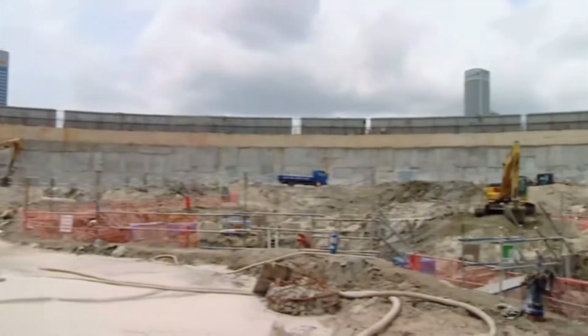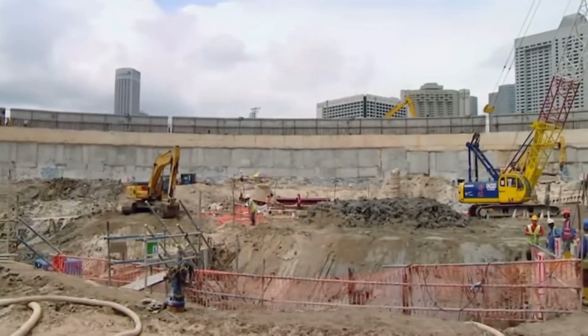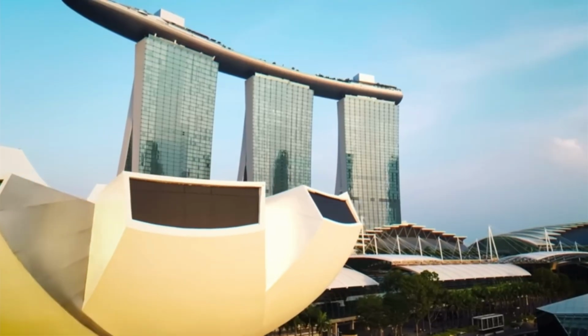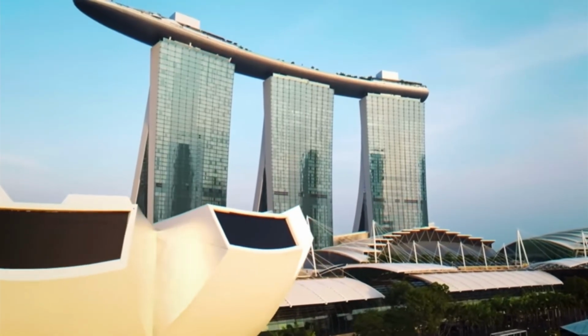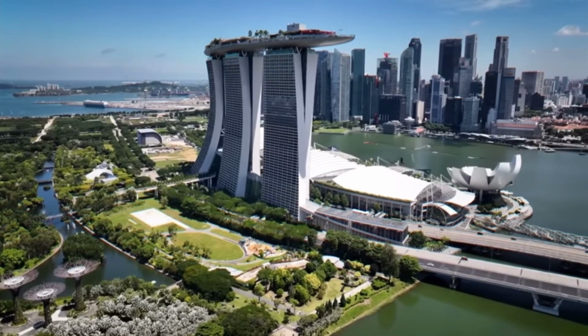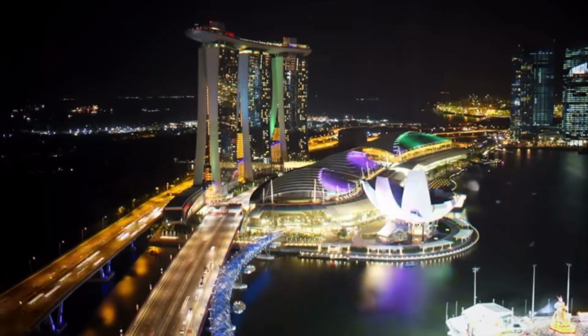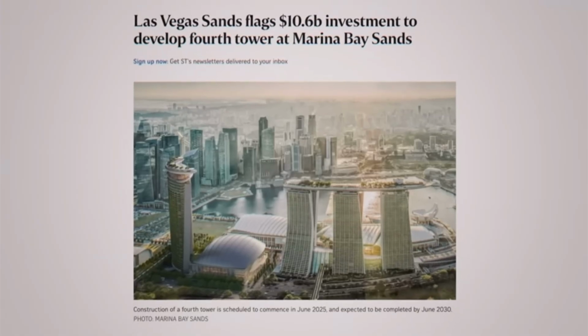The site went silent. Cranes stopped moving. Workers waited, unsure if the dream was over. For a moment, it seemed Singapore might be left with three half-built towers and a broken promise. But the government and investors refused to give up. Funding was secured, and the project came back to life.